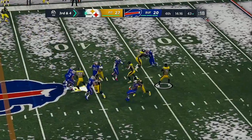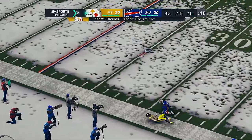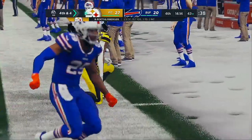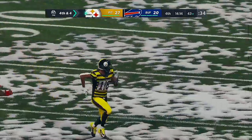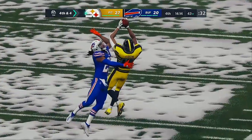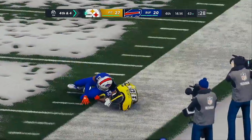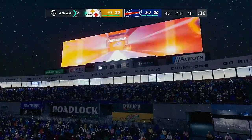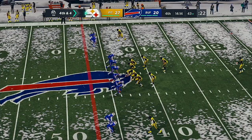From the gun on 3rd down, it's Roethlisberger. And that is incomplete. Critical play in this football game, because if they pick up the 1st there, that clock keeps rolling. Has to be a little frustrating for them, because they know that if they pick up a 1st down there and continue to eat away at the clock, it really increases their chances of closing this one out. Now they're likely going to have to give the football up and sweat it out on the sideline.